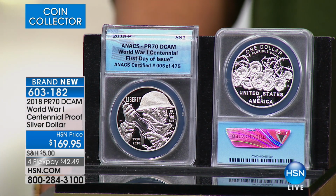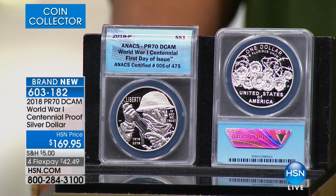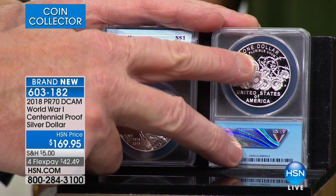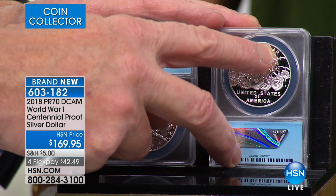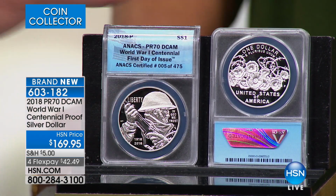Now remember, this is not a medallion or a bar or something like that. There's a lot of those types of commemoratives out there. This is an actual coin made by the United States government. As you can see, it's been monetized. $1 is the face value, and then you've got this proof. You've got it certified absolutely, positively perfect.